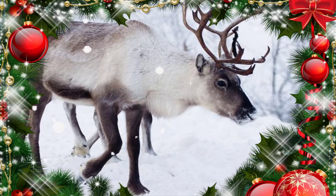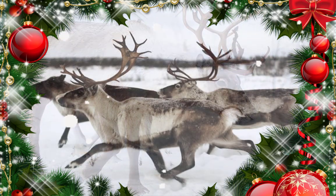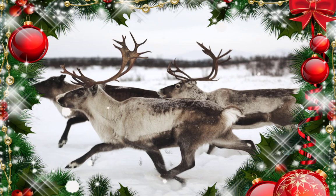Okay, now we'll start with its scientific name, which is Rangifer tarandus. And this mammal belongs to the family of Cervidae. Its lifespan is about 15 to 18 years. Reindeers are 28 to 53 inches or 70 to 135 centimeters tall at the shoulder, and females weigh 121 to 308 pounds or 55 to 140 kilograms, and males weigh 143 to 529 pounds or 65 to 240 kilograms, depending on the time of year.